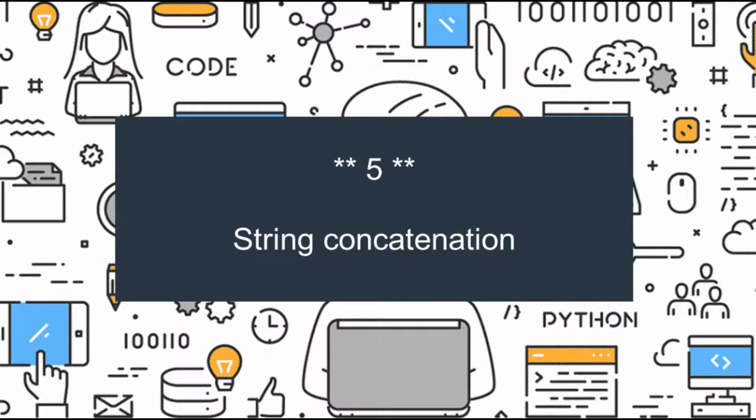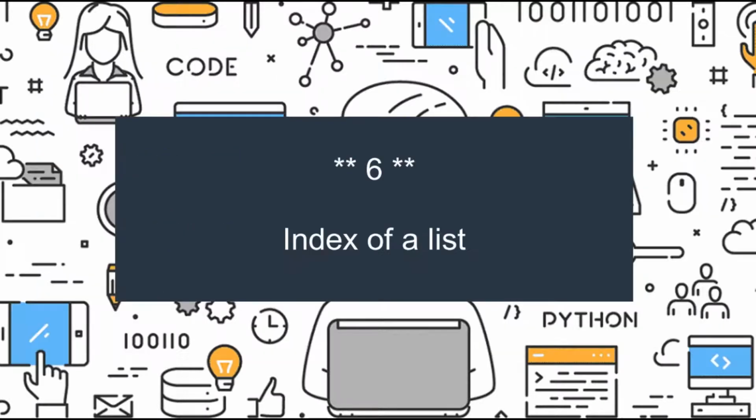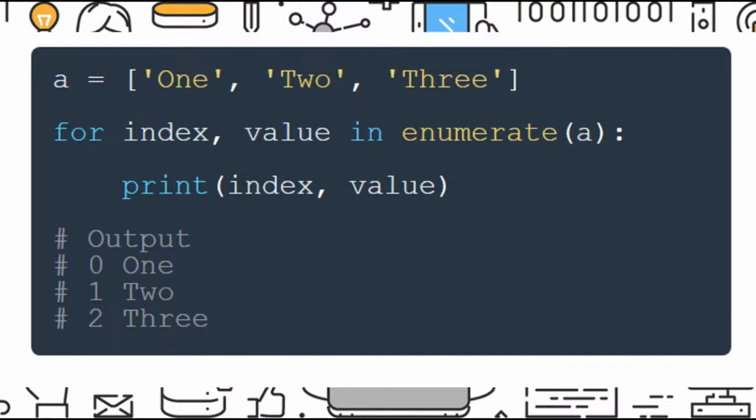String concatenation. Python will concatenate two strings if they are separated by a space. Index of a list. Use enumerate method to get elements of list with index.